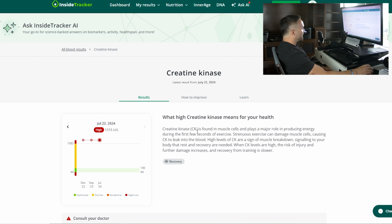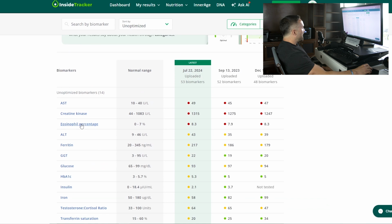For example, creatine kinase, which has been stable for me at about 1100, is found in muscle cells and plays a major role in producing energy during the first few seconds of exercise. Strenuous exercise can damage muscle cells, causing CK to leak into the blood. High levels of CK are a sign of muscle breakdown, signaling to your body that rest and recovery are needed. When CK levels are high, risk of injury and further damage increases, and recovery from training is slower. So it's not odd that I would have a high creatine kinase because I trained hard the day before this test. That's pretty normal for it to be modestly elevated.